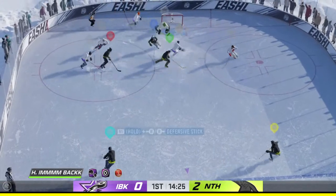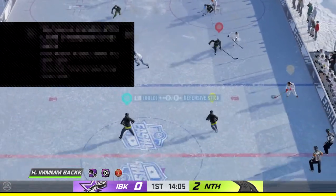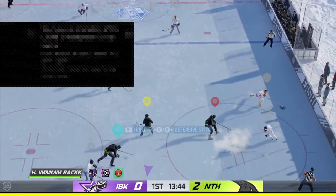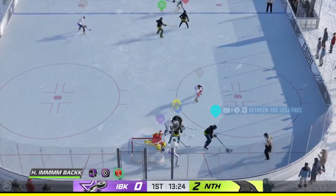Now he's got room to carry the puck. Denies him again! Stop one, stop two. The goalie makes a couple of excellent saves. The Icebreakers played along the wing. And he comes up with it. And that one's broken up.